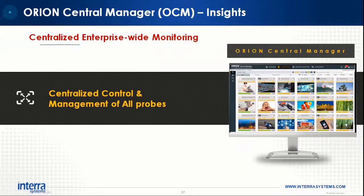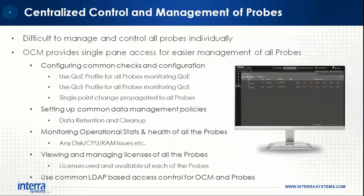And last, but definitely not the least, with so many probes being used in the network, you definitely need management and control of these probes from a single point. So from configuring common checks and settings like using a common QoE profile for all the probes that are monitoring quality of experience, likewise using a QoS profile for all the probes monitoring quality of service, to even monitoring the operational stats, the health of all the probes, OCM provides you with that ability to manage all those probes at one single place.